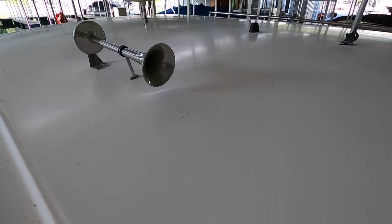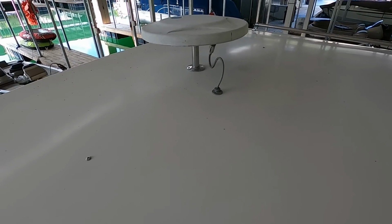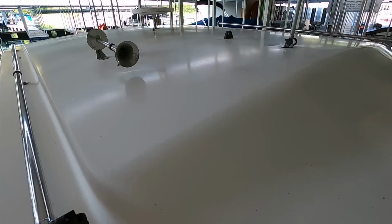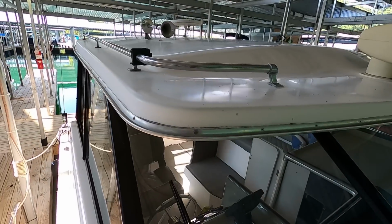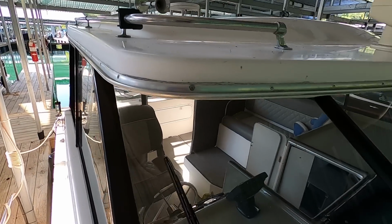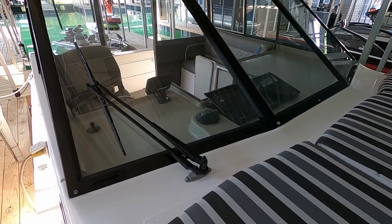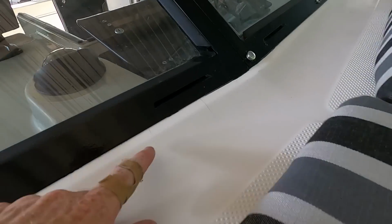Here's that remote spotlight. Here's your horn. That is a TV antenna right there, that little flat disc looking thing. And then that's basically just a catch where that anchor light can lay down to if you are transporting this down the highway. Again, no trailers with this one. This is a 9-foot 9-inch beam, so it's not legally trailerable, but it can be moved. About a 7,600 pound dry weight on this one.